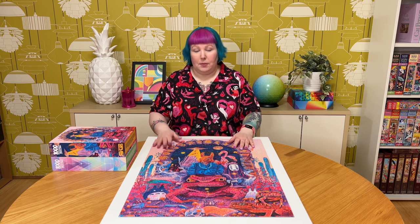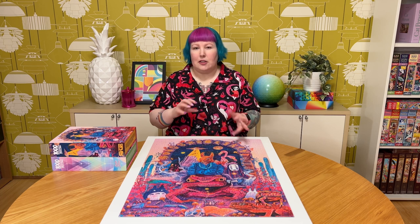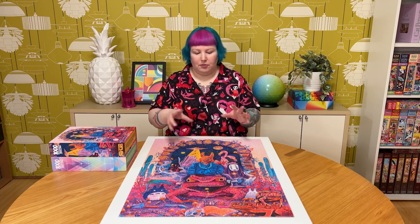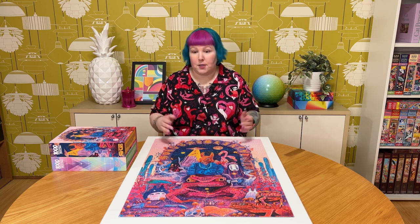And then as for the piece fit, I'm really impressed because there weren't any false fits at all. So I think that just comes down to the combination of the fun irregular piece shapes plus maybe a more detailed design. So yeah, really impressed with that.